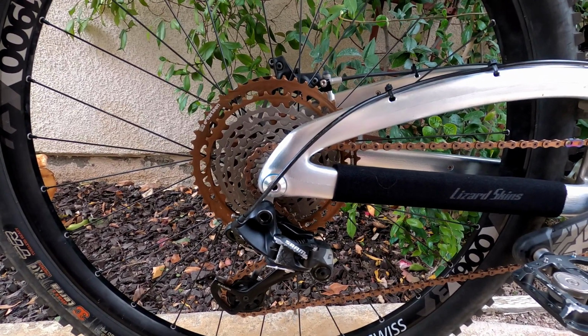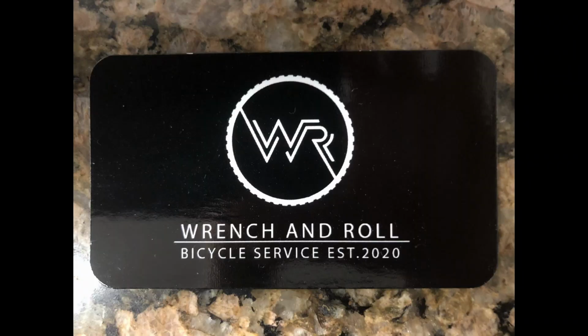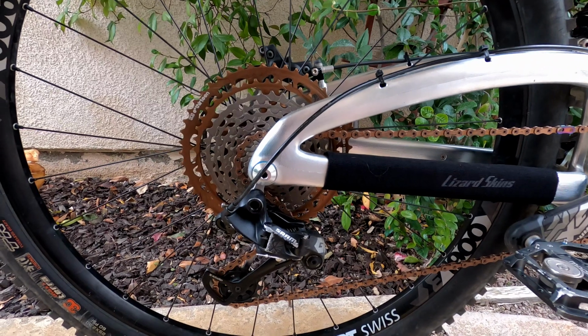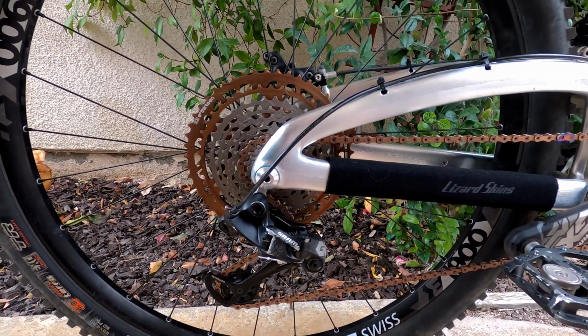and no telling how long it would take to actually repair. So I called around and I found Matt Marullo, who just started a company called Wrench and Roll. The unique concept with them is he will come to your house, pick up your bike, and after they're done repairing it, he'll bring it right back to you. So very convenient and low stress. I called him and he was at my house within 30 minutes of the call. He picked up my bike.